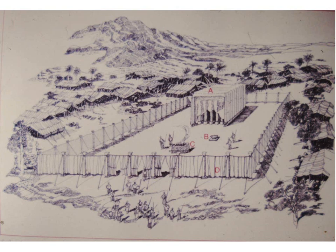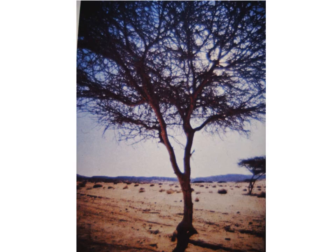God's detailed instructions for this portable sanctuary included the great tabernacle tent that would house the ark, which is marked A, B, the bronze laver for the priest's ablutions, C, the altar for burnt offerings, and D, the linen curtains that formed the courtyard. Growing in the wilderness of Paran, the acacia tree was used in the building of the tabernacle.